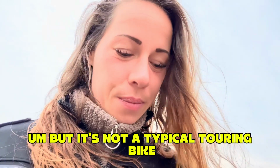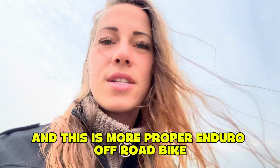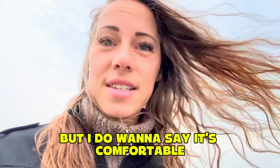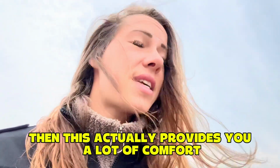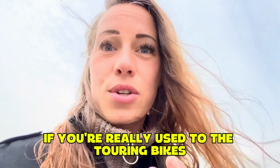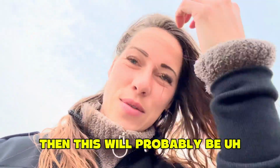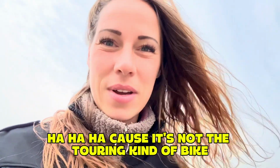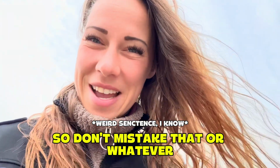Okay. But it's not a typical touring bike. It doesn't feel as comfortable as the other ones I just mentioned. This is more a proper enduro off-road bike. And I like that. And I'm going to explain to you in a bit why. But I do want to say it's comfortable when you sit upright. If you're used to sitting more bent forward like on a sport bike, then this actually provides you a lot of comfort. If you're really used to the touring bikes, the ones I just mentioned, and the likes of it, like Africa Twins and stuff, then this will probably be way less comfortable. Because it's not the touring kind of bike. It's truly a rally kind of bike. So don't mistake that.